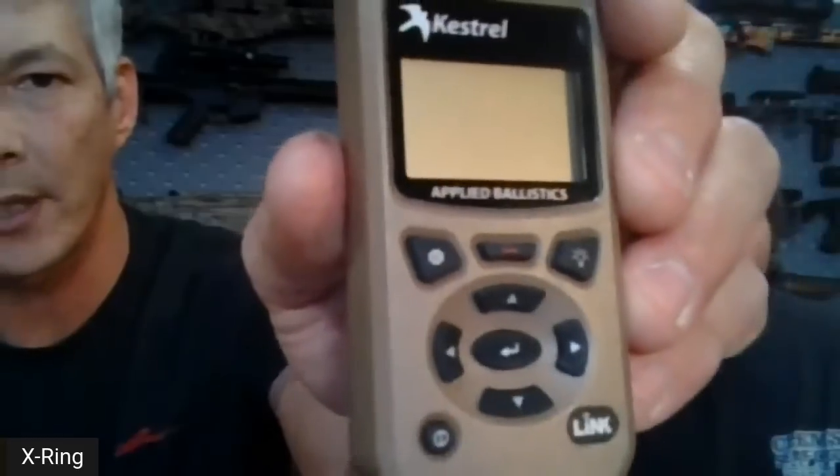Over here, it looks like a little gear wheel. Just think of that as your settings button. And then you have enter in the center, left, right, up, down, and then your power button is here. So first thing you want to do is power it up. Now when you power it up, there it is, the 5700 Elite.